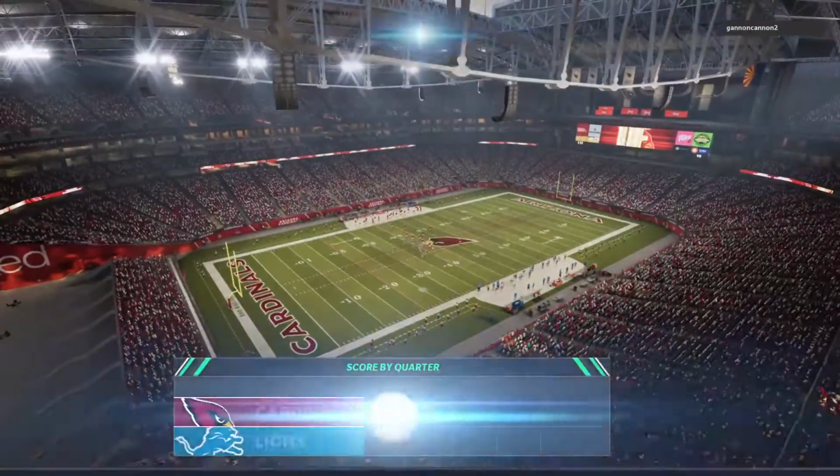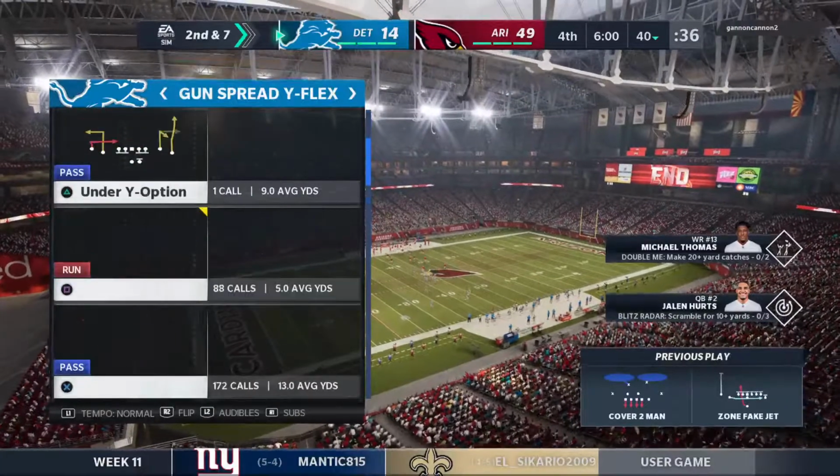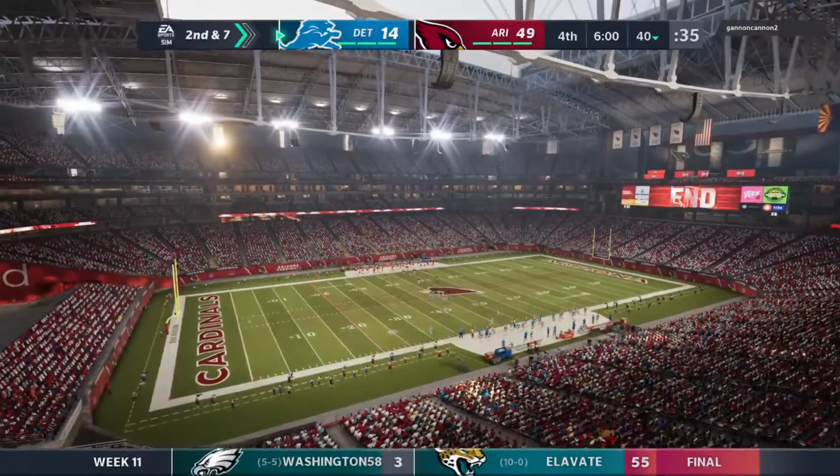So both teams trade touchdowns in the third as we're through 3 quarters of play. You're watching the NFL on EA Sports.